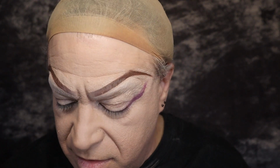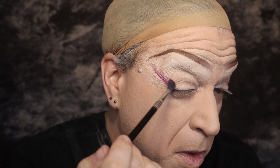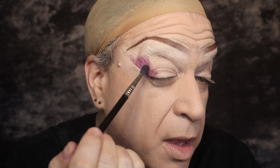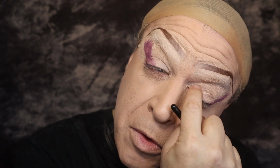Okay, so I made that line. I'm going to go in with that color. What is that color? I think that's Droid. That purple, burgundy-ish color. So we're just gonna put some more of that down. I really do love the Kaleidos formula.